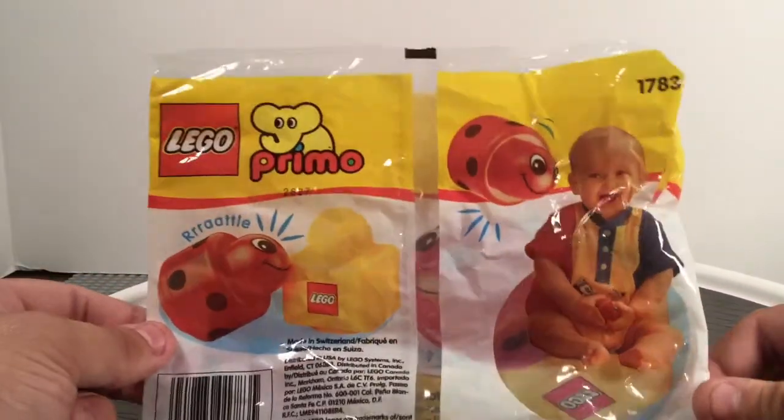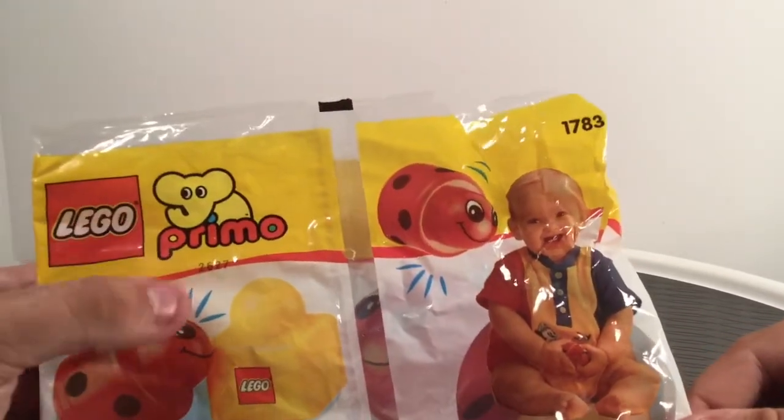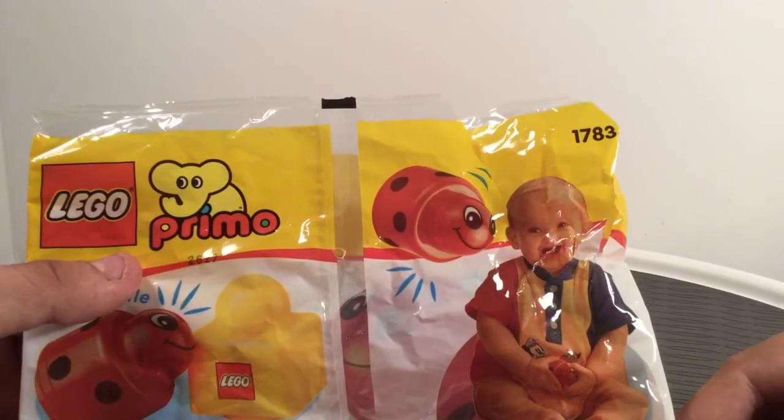So, you have 2 pieces. You have a happy little baby on the back. In fact, I think that's actually kind of funny. The baby has a Disney t-shirt.